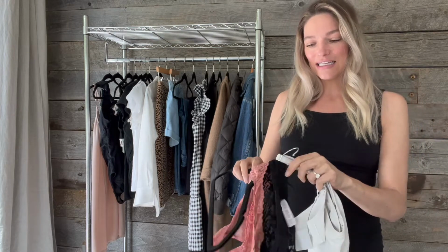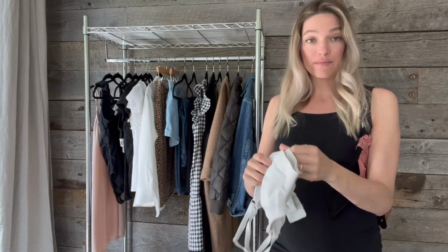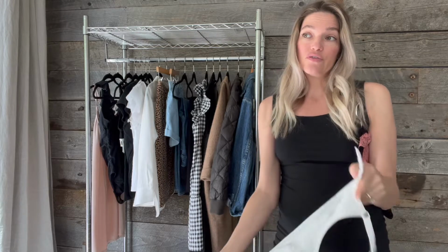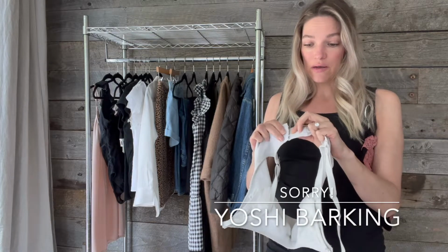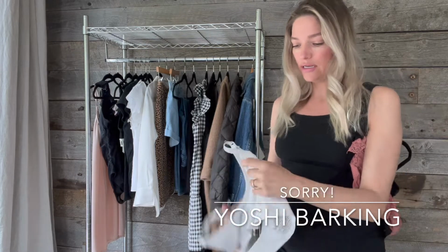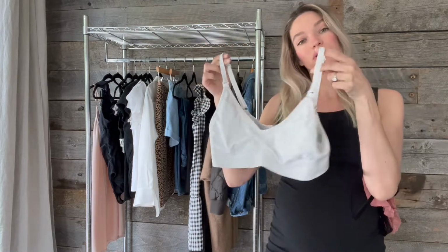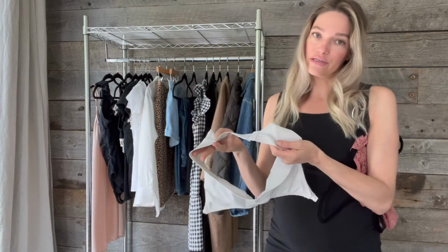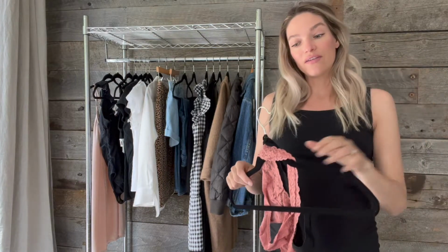So there's that. This is another, more of a maternity style bra that a girlfriend of mine gave to me. So that's another really good way to do it, if you have friends who've recently been pregnant and they can pass things down, that will be really helpful. So this is by Motherhood, and what I like about this one, again, it's more of a bralette sports bra type, but it does clasp in the back, so that's really convenient. So I'll have everything linked below, you don't have to keep track, but these are the pieces that I'm really finding work for me.